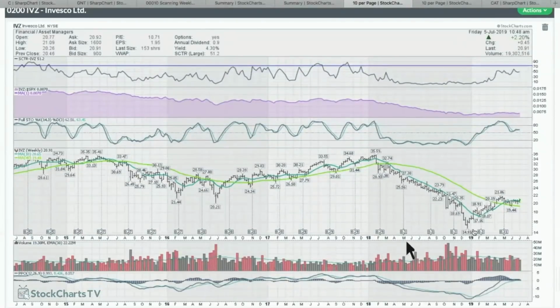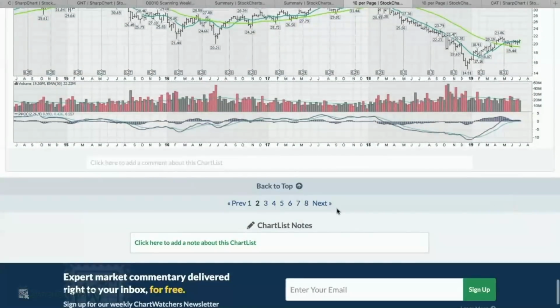Invesco. Building a base here, working sideways for the last 3 or 4 months and just trying to tick up above the 10-week moving average. Full stochastic has come down to the 50. A turn up here is obviously very bullish and a nice place to get on board.